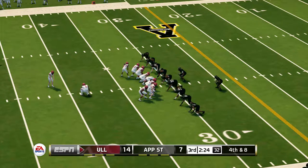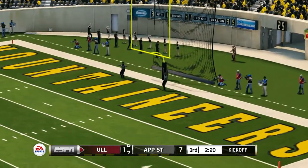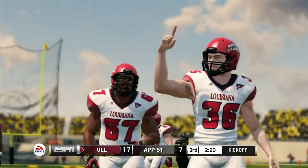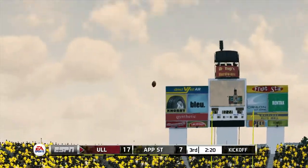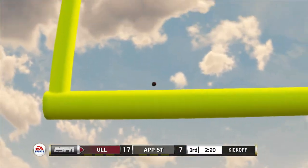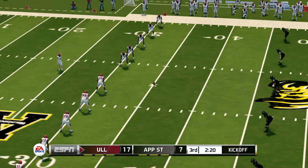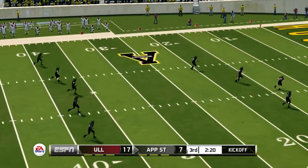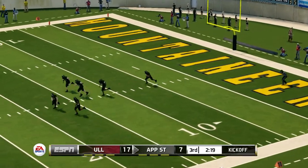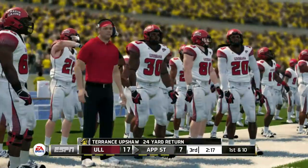And if they can connect on this one, that'll put them up by a couple of scores. Kicks up, and it's good. Everyone's all lined up and ready for the kickoff. Upshaw from the three. And he's taken down at the 26.